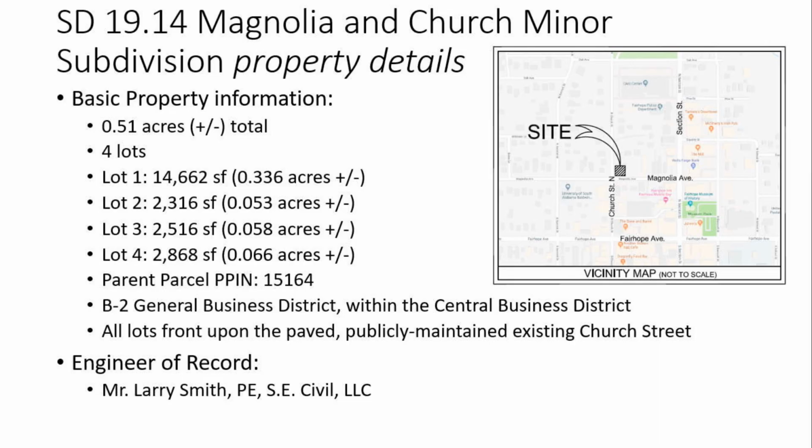We'll go through the basic information about the piece of property. You'll see the lot size, and this is four lots. You see we copied the site map right there. What I'd call to the commission's attention: this is zoned B2 General Business District within the Central Business District. As we stated many times, all lots front upon the paved, publicly maintained road, which in this case is Church Street. And Mr. Larry Smith is the engineer of record.